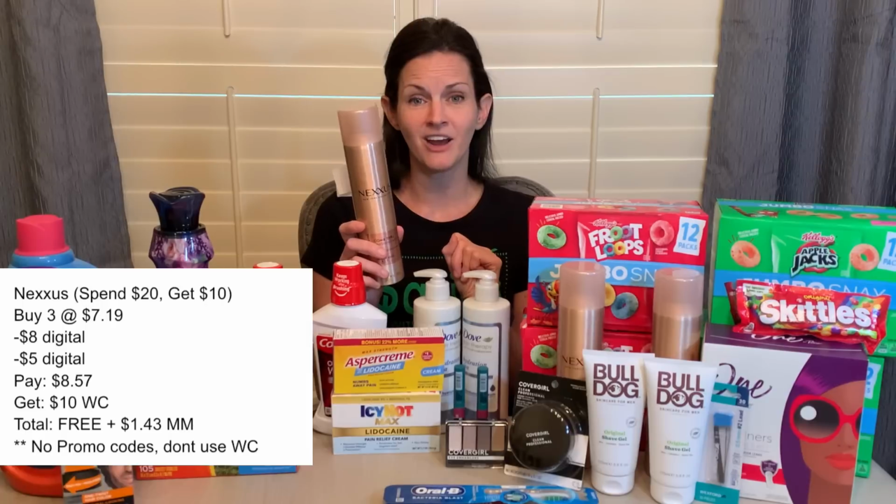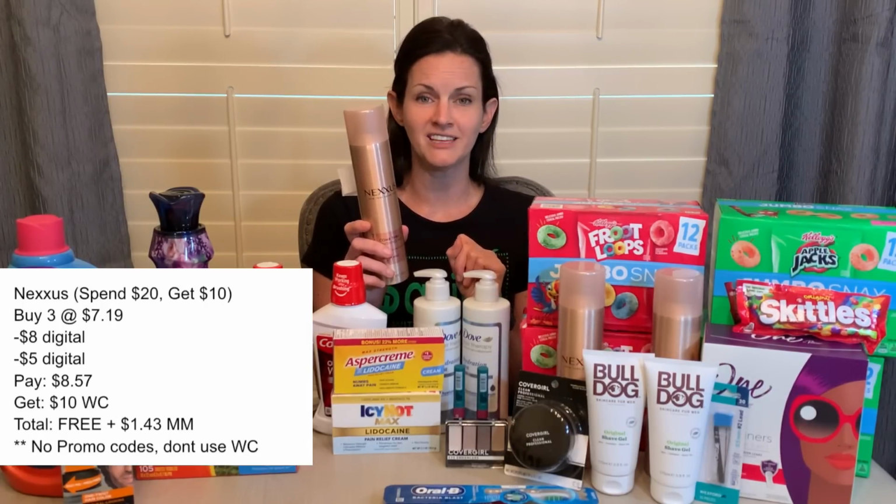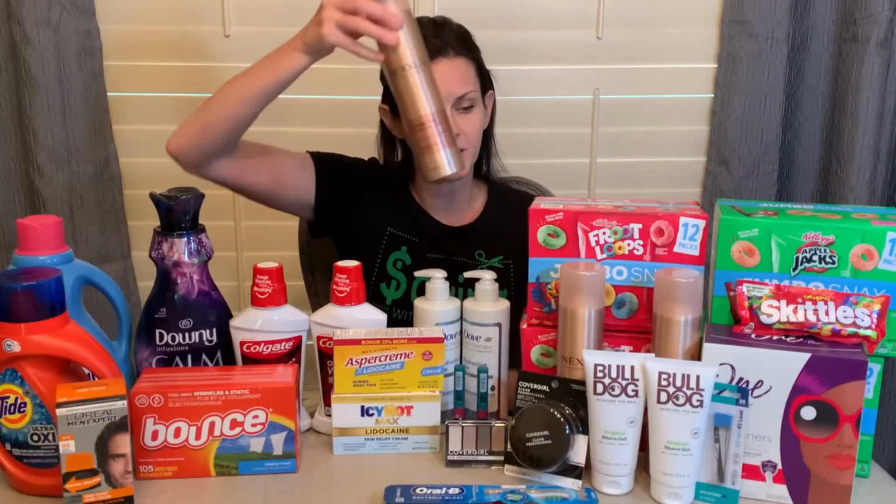So I grabbed 3 of these at $7.19. I had an $8 digital and a $5 digital. I paid $8.57. I got back $10 in Walgreens cash, making all 3 of them completely free and $1.43 moneymaker.